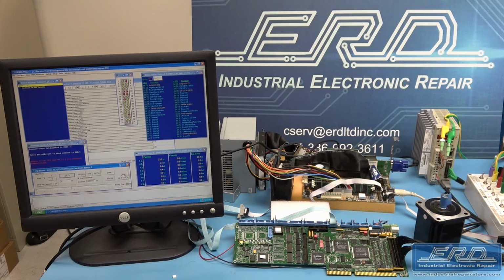As shown in the video, the board has inputs and outputs, which we fully test and display on the screen, which we custom created. We also integrated a Yaskawa servo drive system into the mix, so we could confirm the operation of the feedback inputs into the system and verify we could fully operate a motor control using this system.